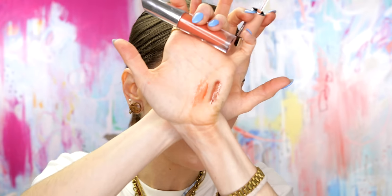It is unabashedly orange, which I love. I mean, not orange, but like, that's an orange coral. That's not a pink coral. And it's got a really nice little bit of shimmer in it, hence the Prismaglass, I guess.